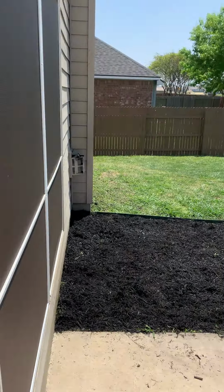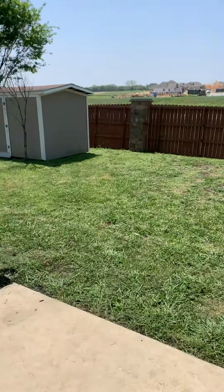No more jungle back here. Fresh mulch. Yay.